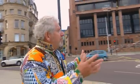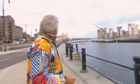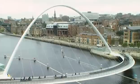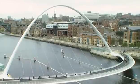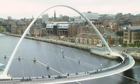But Newcastle and across the river Gateshead are cities reborn. Only a few decades ago, this quayside was practically derelict, but massive regeneration programmes have entirely changed the area. And the most dramatic symbol of the regeneration is the Gateshead Millennium Bridge. The Gateshead Millennium Bridge was opened to the public in September 2001. It's the world's first and only tilting bridge.